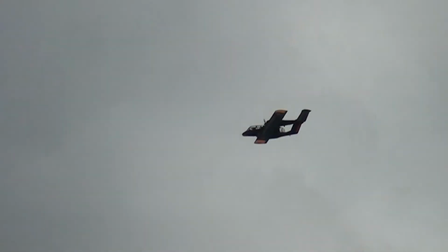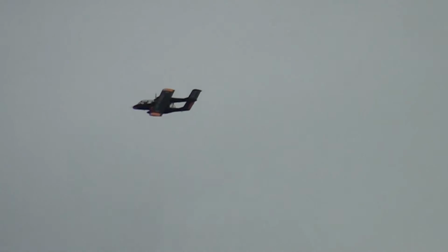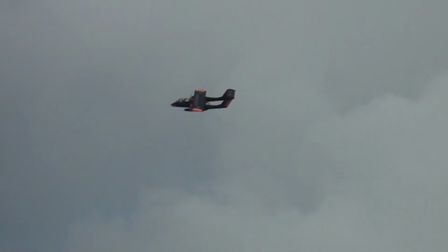Well, the only aircraft available is a Bronco, and that aircraft has got airborne and will be racing to the scene to offer all the support it possibly can.